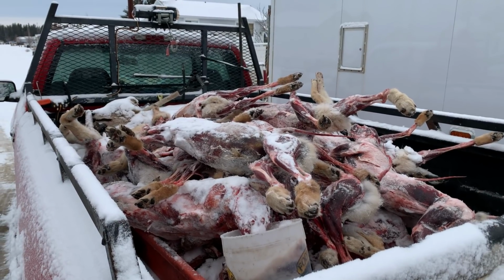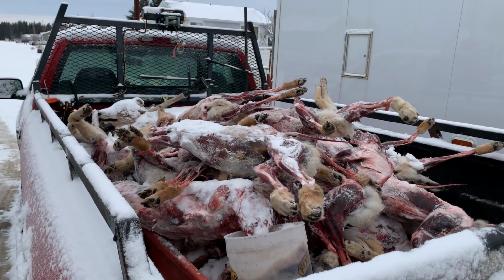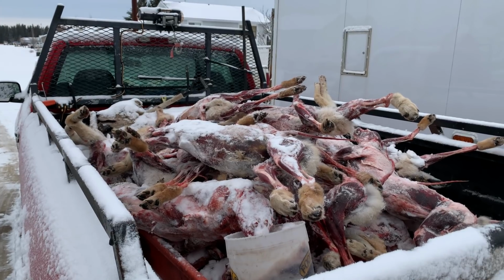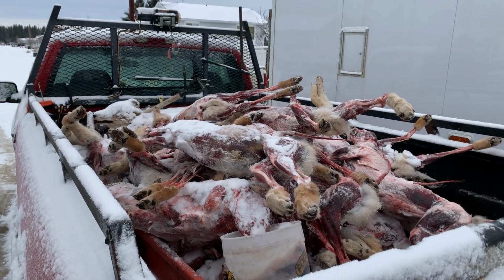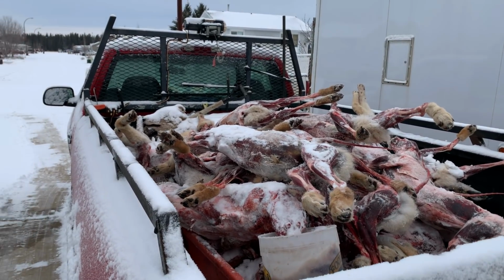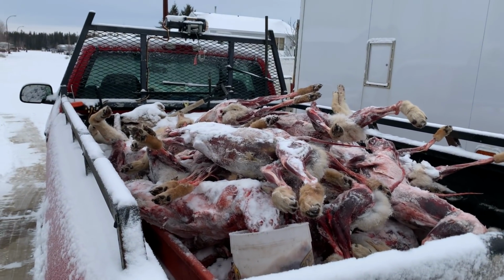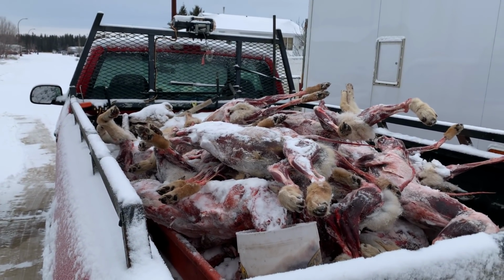It's the remnants of the first check, and some of the coyotes that I bought. The rest are still froze. I got a couple 3-hole ones right in there underneath the mess there. But we're gonna go dispose of this and then carry on with our day.